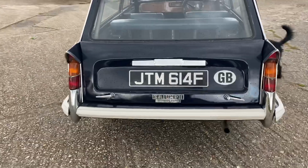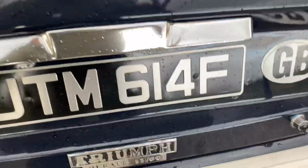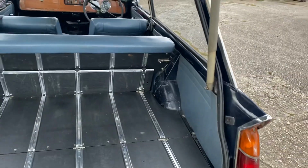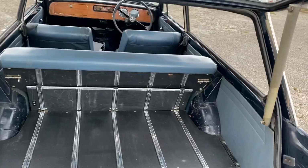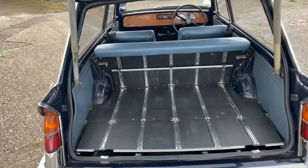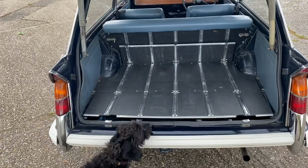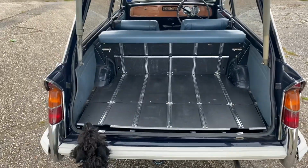Now, this is where it gets really practical. You really don't see this too often these days. Let's open up these 2 handles, and up you come. Now, how about that for a wonderful practical car? It doesn't take long at all to fold those seats flat. The dog's quite interested. In fact, any dog would be very happy in there.